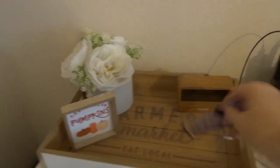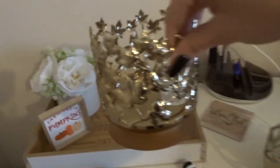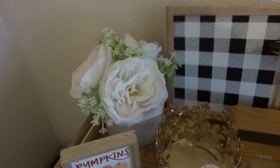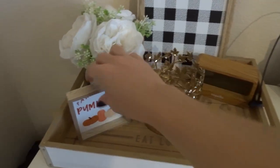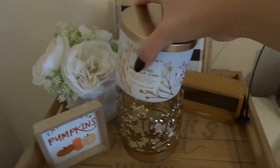I think over here, I always leave the little lotion, by the way, on my bedside table. This is Sweet Whiskey hand cream. But I think I am going to swap out this candle holder for my leaves, which is my favorite. So cute. And then I am going to put this little sign in the back, just giving us some fall vibes. And yes, I turned off my alarm clock because sometimes it's annoying. So leaving this down at the bottom. And then toasted vanilla chai is going to go in here.